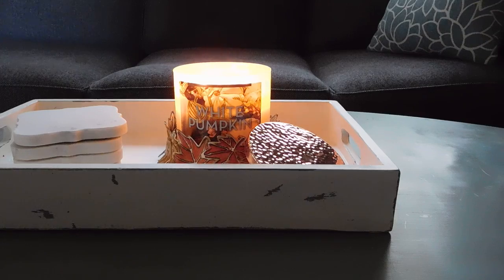I'm curious. So I will have just a couple of Bath and Body Works holiday scent reviews coming up. I did purchase a couple of the Merry Cookie because that's one that I've always really enjoyed from Bath and Body Works. And I also picked up Vanilla Balsam because I really like that. But I haven't really picked up anything else holiday-wise from Bath and Body Works.